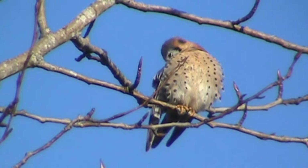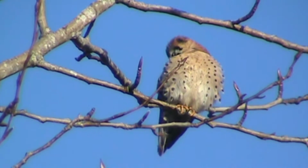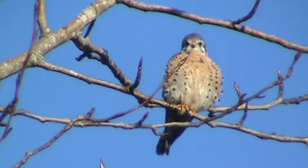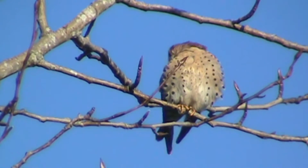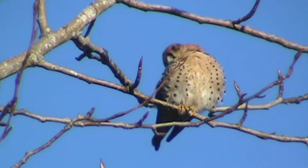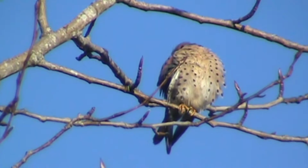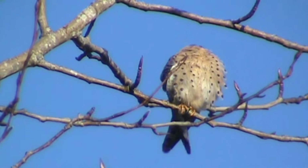The most beautiful bird. We get all happy every time we find him. He's getting fairly used to the car now. He knows we're no threat. We can stop and use our window mount and make a video. He's seen us enough now, he doesn't get too nervous.